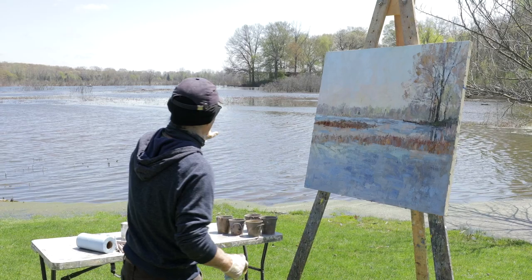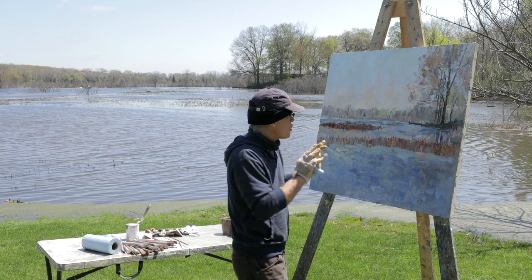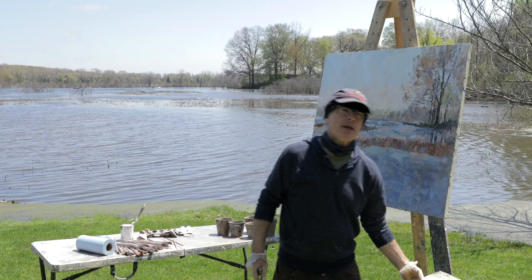And what the painting is lacking, what it was missing, in my estimate, was a certain magic, a certain thing that made it be about this spot and make it be about spring. So, a number of things when taking a painting back up.